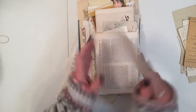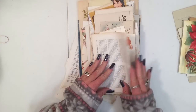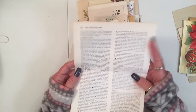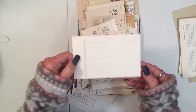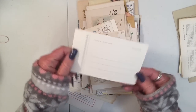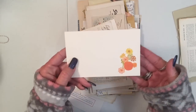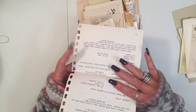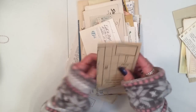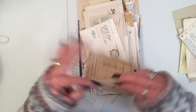And I have this. Looks like it was part of a card. We have book pages from what looks like a cookbook. This card, that's a postcard. Seeing if there was a date. Nope. But it's pretty. Some more receipt page. This is a recipe book page. Some more of the green stamp pages.